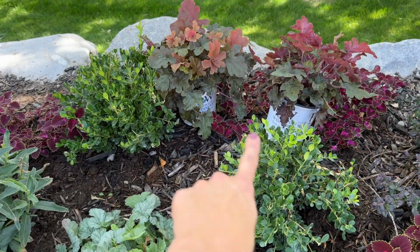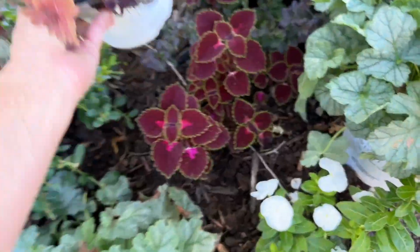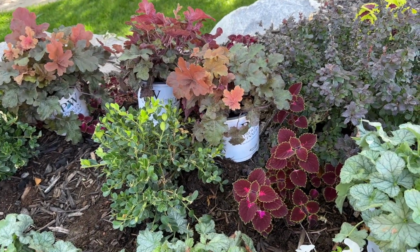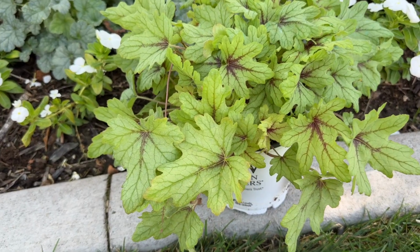So I think I'm going to plant these ones back here by these boxwoods because I think that will stand out against that. And then I think it'll be pretty next to this purpley one, but I might have to see how big they get and spread those out a little bit more. We'll see. And this next Heucherella is this gorgeous one.